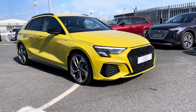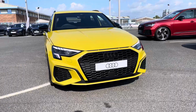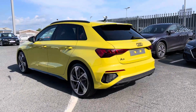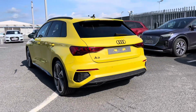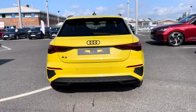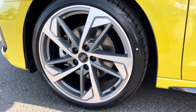Here we have this eye-catching example of an A3 Sportback Black Edition 35 TFSI, which is featured in the Python yellow metallic paintwork. Under the bonnet you'll find a 1.5 litre petrol engine producing 150 PS, delivered via a 6-speed manual gearbox, achieving up to 46.3 miles per gallon. It comes styled with 19-inch 5-arm trapezoid style alloy wheels.